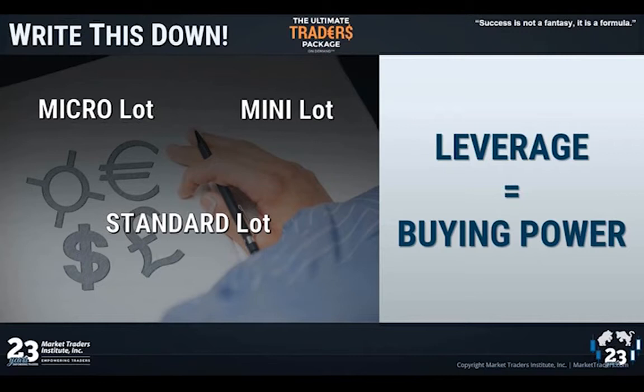Micro, mini, or standard. If you trade with a micro lot, you're looking at a $20 US investment per trade. Now, that's one of the really cool things about the Forex market: it doesn't take a lot of money. You don't need a lot of capital to get started. Just like with options, you don't need a lot of money, and even more so with this. You can start small and grow your account and confidence over time.